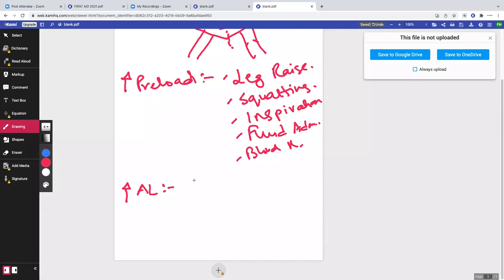So what are some of the ways that you can increase your afterload? Number one is hand grip. Number two is squatting again. Because as I said, when you squat, most of the blood vessels in your body constrict. So not only do we have increased blood flowing back to the heart, we also have difficulty in getting the blood out. Yes, so that's that. So when a patient squats, there is increased preload and increase of afterload. Are we clear? So squatting.